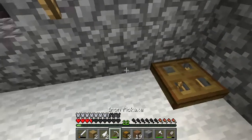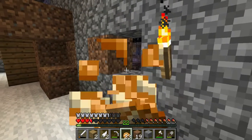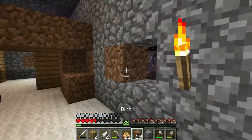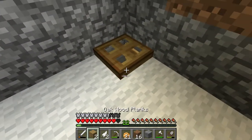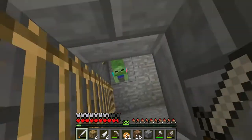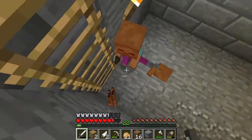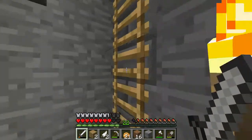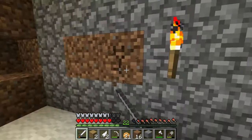Okay, I probably need to go take care of those guys down there. So I think I'm gonna go do that really fast, and then I will come back up here and see what exactly is going on with the tornado over there. So, okay, let's shut these windows right here. Let's go back downstairs and let's deal with these monsters. Okay, there we go. Now we can go back up here and see exactly what's going on outside.